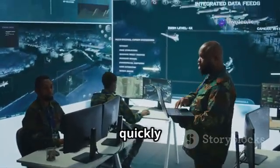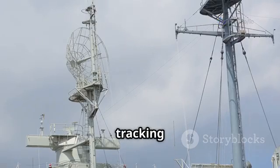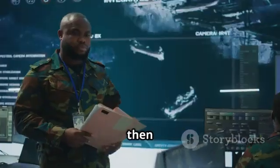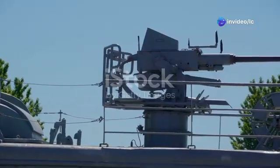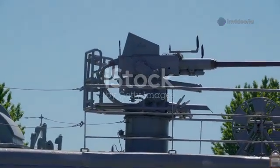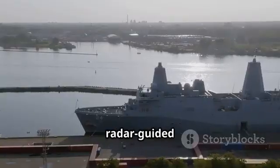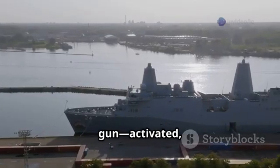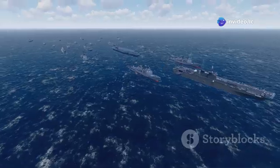The Carney's crew acted quickly and precisely. Within seconds, the ship's sensors fed data to the Aegis Combat System. Threats were prioritized, tracking solutions were calculated, and then came the response. SM-2 and SM-6 missiles launched vertically from their tubes, roaring at supersonic speeds toward the incoming targets. In the final seconds, the Phalanx CIWS, a high-speed radar-guided Gatling gun, activated, spraying a storm of tungsten rounds to intercept anything that slipped through.